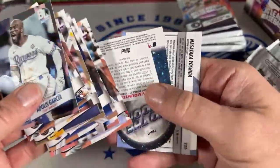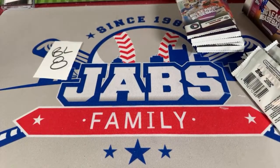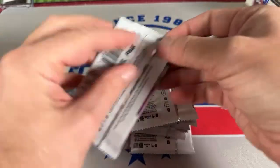Uh-oh. First row or first stack of the box doesn't have an autograph. The streak might be over here. I feel like the other boxes have the autograph in the first stacks. We'll see what happens here.